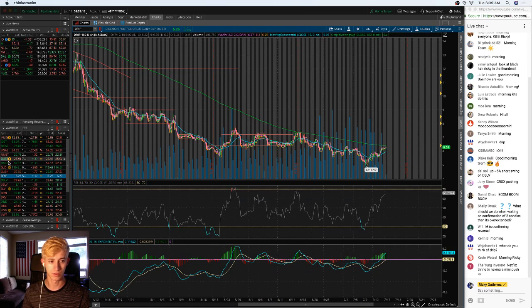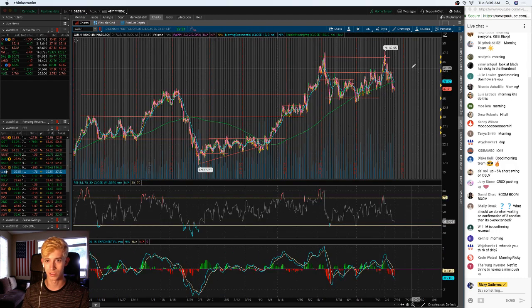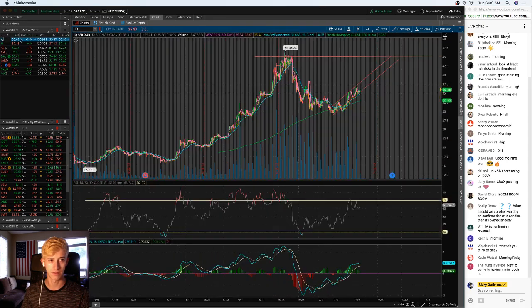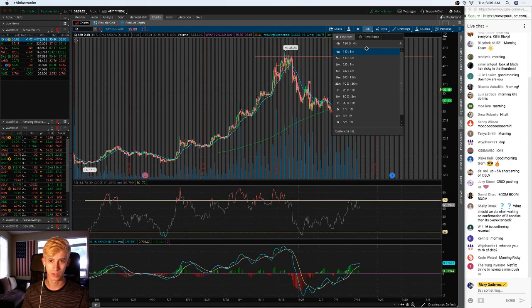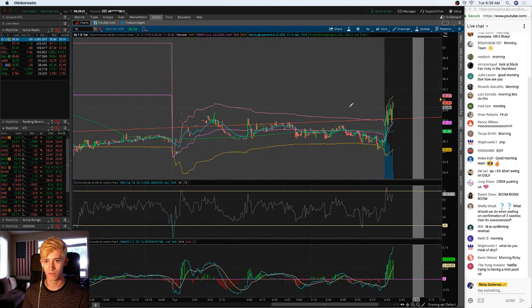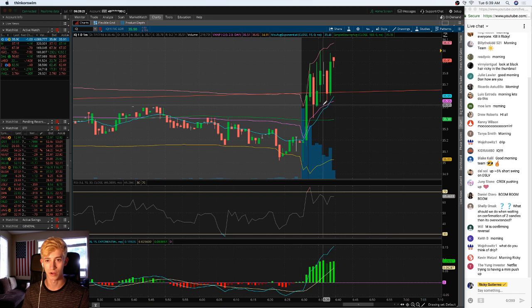Same thing with GUSH, right? If we look at GUSH and see where it's at, it's struggling to make lower lows, so it's just consolidating right now. If it continues to sell off, then great. It's in favor of GUSH, but if not, then we might want to consider keeping a close eye on GUSH for the potential reversal.